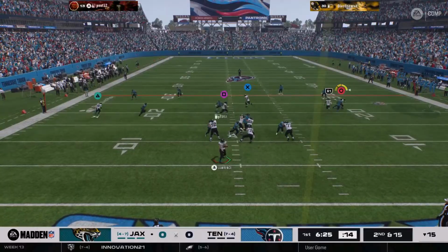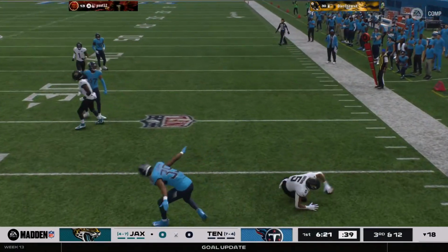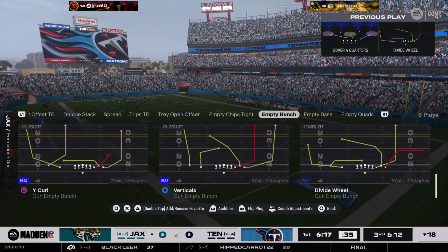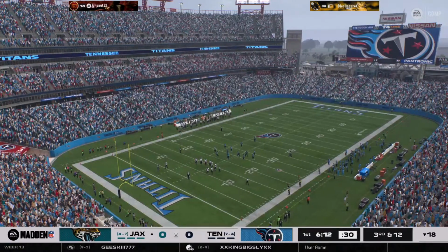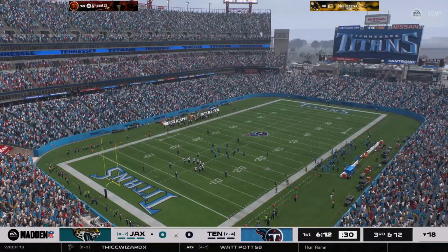Second down, Lawrence. And they'll hold him to a gain of just a couple and sets up third down. A bit of a quick hitter here. And what you're hoping for, Mike, is that the defense can't react quickly enough because the ball's coming out so hot. But they knew it was coming, and they end up holding them to just a short gain.